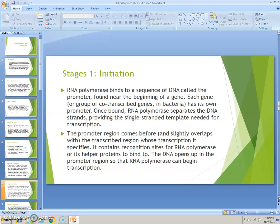The first stage is the initiation. This is where the RNA polymerase binds to a sequence of DNA called the promoter, found near the beginning of a gene. Each gene has its own promoter. Once bound, RNA polymerase separates the DNA strands, providing the single-stranded template needed for transcription. The promoter region comes before the transcribed region, whose transcription it specifies. It contains recognition sites for RNA polymerase or its helper proteins to bind to. The DNA opens up in the promoter region so that RNA polymerase can begin transcription.